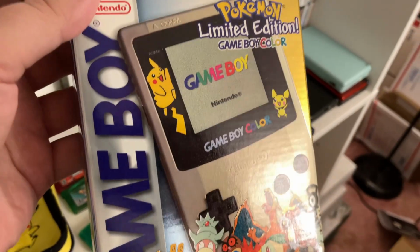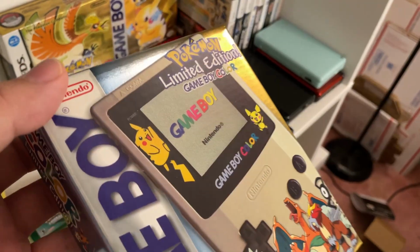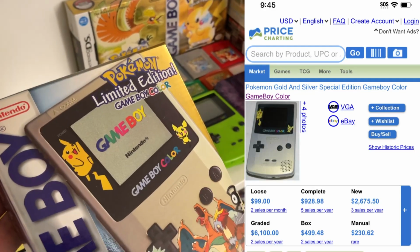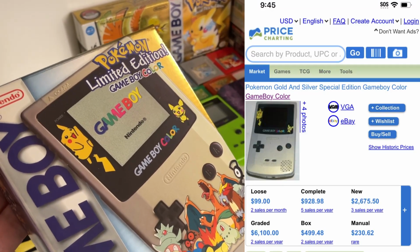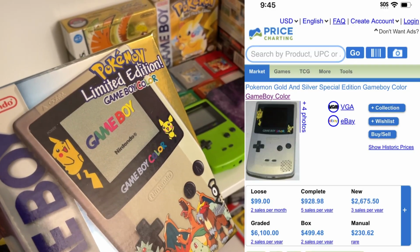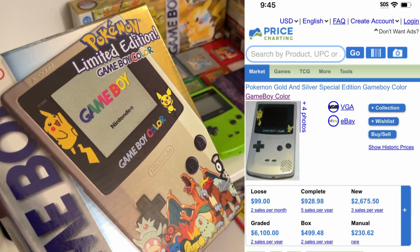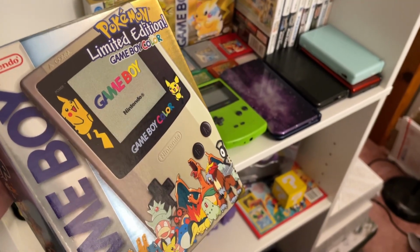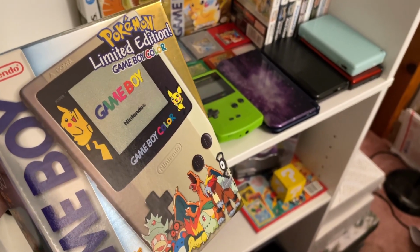In my opinion, this box is probably worth more than $450 by itself just because of the pristine condition. You normally don't see them in this good a condition. So here's a price charting graph. The box says it's worth $500 or whatever. The Game Boy that goes inside of it is like $100. Notice how much it costs complete. I think this is realistically worth about $1,250 with the Game Boy inside. So even though it seems crazy to some people, there is value here and a lot of it. You just have to know what you're looking at.